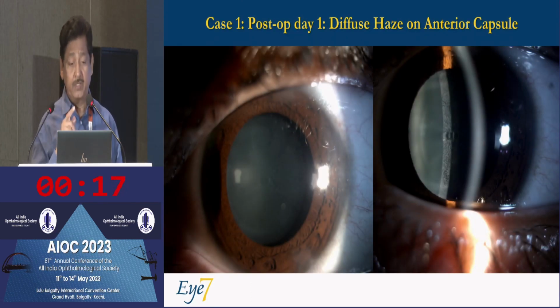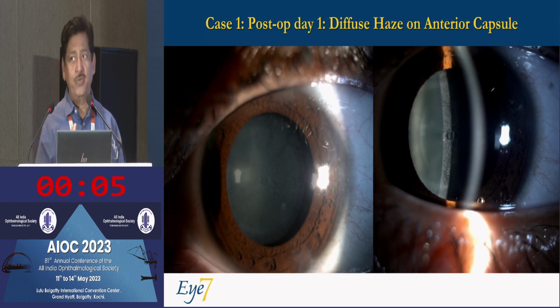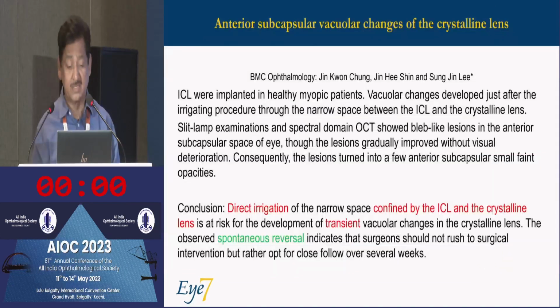So here's the case. First post-op day, there was this kind of a haze and this kind of a presentation on slit lamp. And initially, when we were talking about this some 10 years back, we said this is visco on the crystalline lens. It looked typically like a visco on a crystalline lens. However, these dissolved over time.